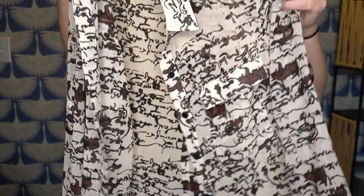This is a blouse by Rachel Roy, and it's just a nice, cool button-down blouse, and this will go straight to ThredUp.